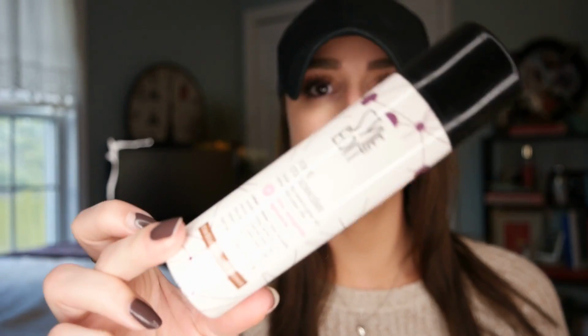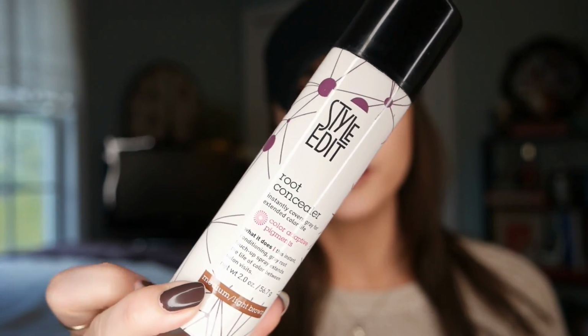All right, we're getting to the bottom of the bag with some of the smaller products. So this is probably my 3rd or 4th can of this. This is the Style Edit Root Concealer. I've blogged about this before, but this is a wonderful option when you're trying to cover your grays between colorings.